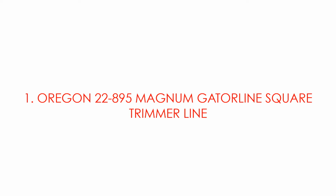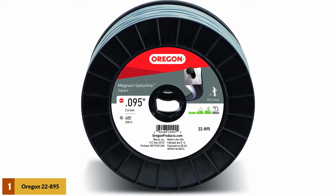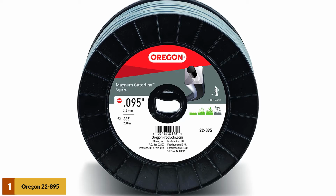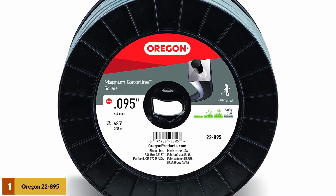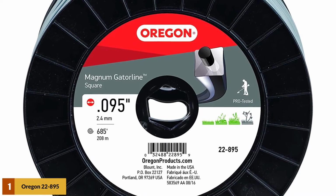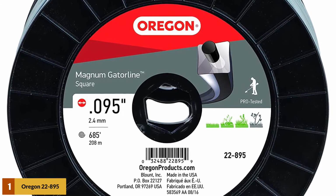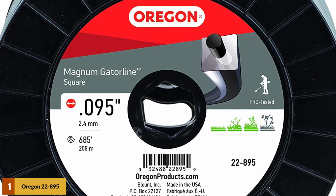At number 1. Oregon 22-895 Magnum Gatorline Square Trimmer Line. This line is compatible with all types of trimmers that use a 0.095-inch line in diameter. The outer layer of this line keeps it from welding over your machine and sticking to itself. The interior layering resists heavy impacts and damage, so you're set to go on more high-intensity jobs. The excellent strength of this line is complemented with long reliable life to aid you in your trimming needs.